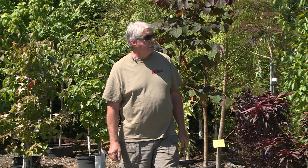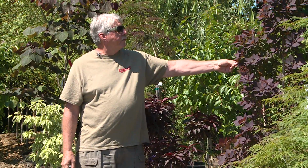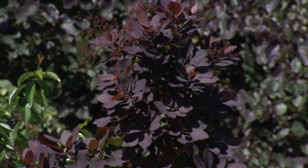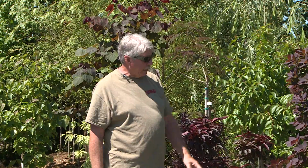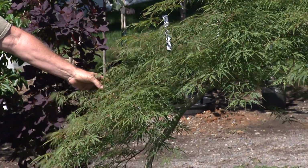Another shrub that grows into a small tree is the smoke tree, or smoke bush as it's called. This is again a purple leaf variety. It's just starting to put out these clusters of fuzzy purple flowers that look almost like the tree's covered with smoke when it's in full bloom, hence the name smoke tree or smoke bush. And again, people will prune off the lower branches and leaves to expose the trunk to make it look like a small tree.